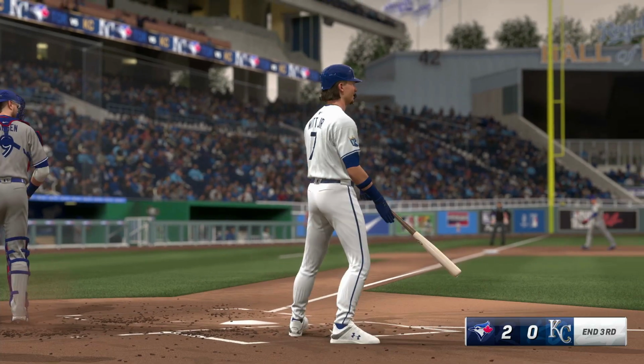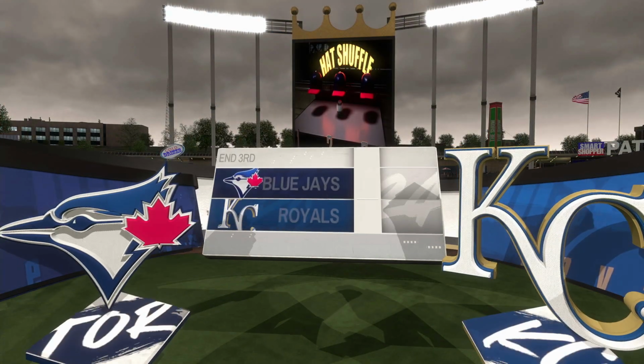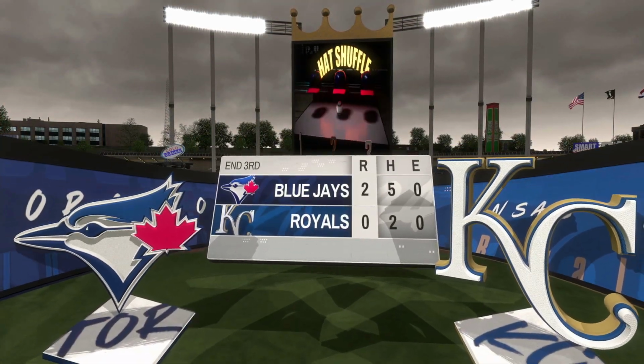Swings through that one. It's a strikeout. 3 up, 3 down for him there. On to inning number 4. Blue Jays 2 and the Royals nothing.